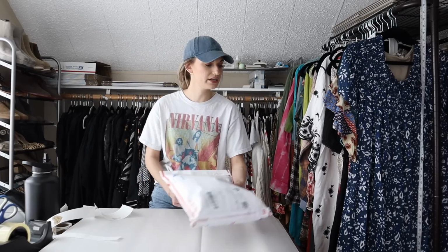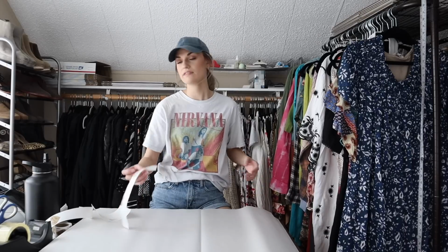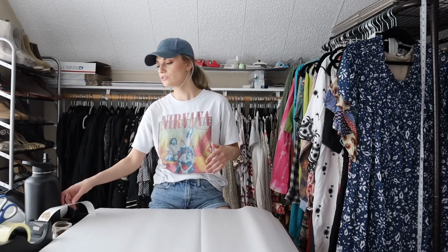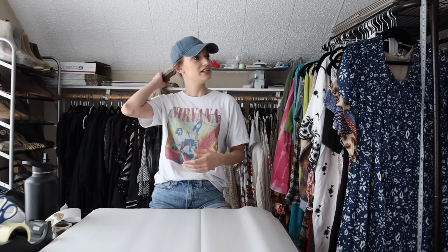I find that when a piece has kind of just juxtaposing styles, like that was kind of a lounge sweatshirt but then a normal top in the back, that is really popular. That's something that sells really well. Same kind of thing with a sweater but then a layered look t-shirt underneath.